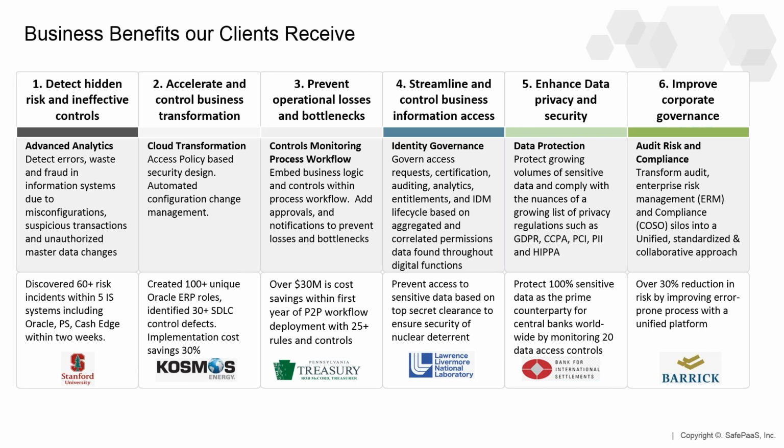The next area of interest is identity governance. This is where we do your typical, I call them manual controls, things like access requests, your certifications, your auditing, your analytics. And so with IDM lifecycle-based aggregation and correlation, we're able to govern that access at a fine-grain level.